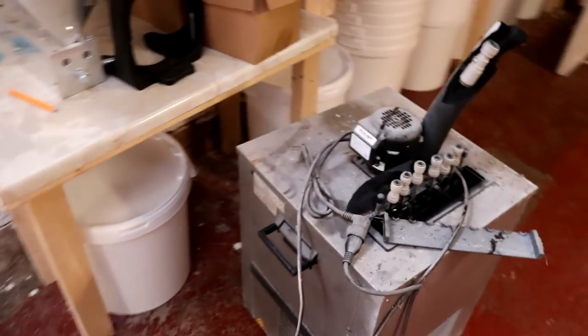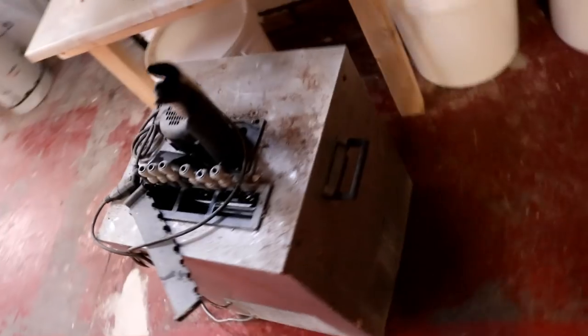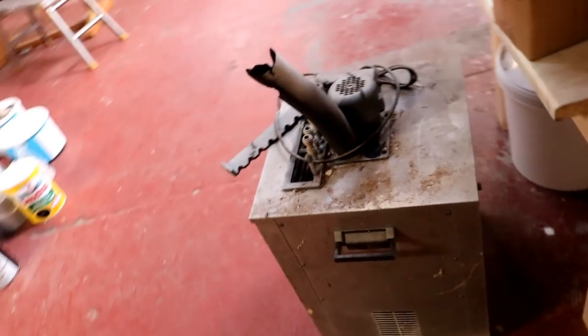The bloody glass washer's packed up at the pub. So that's another problem we've gotta sort out. I managed to pull this, it's a 4-line chiller, out of the pub as well, so hopefully next couple of days we'll be able to have a look at that, see if we can get it running. It'd be handy if we can.